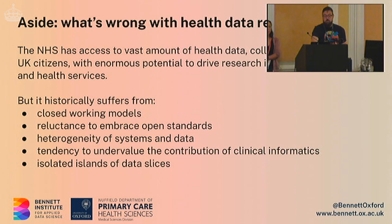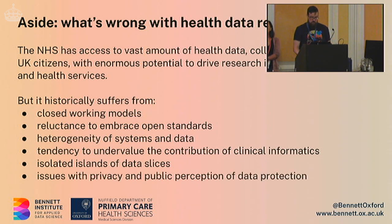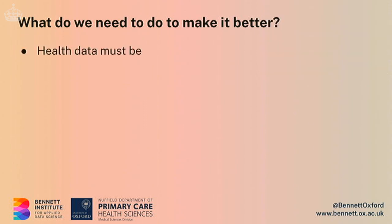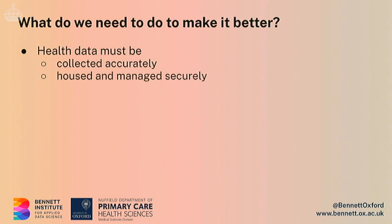We knew if we were going to actually be able to use this data to answer these important questions, we needed to address these problems I mentioned. So how can we make it better? Well, there are some basics that are kind of obvious when you think about them.